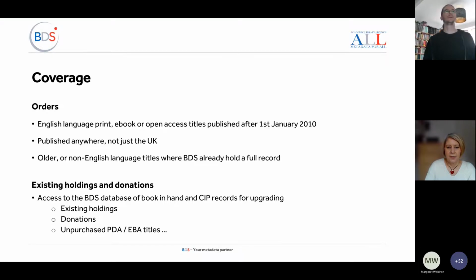You also get access to our database of book in hand and CIP records, and those can be used for upgrading existing holdings or for donations or for improving the quality of unpurchased PDA and EBA titles, for example. So you have that access as well to improve those records that you maybe in the past haven't been able to catalogue to the standard that you would want to.